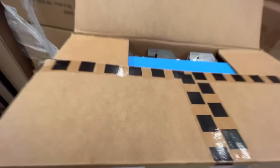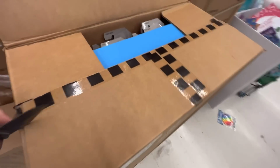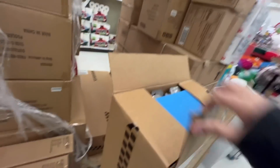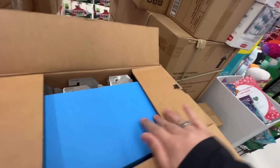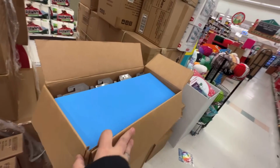Hold on, I gotta get the knife out. I gotta cut these little things. I thought I could rip it off. Cut. There we go. I'm telling you guys, if you're a collector and a serious hunter, you got to carry a pocket knife. You never know when it's going to come in handy. Or at least have your good set of keys that you can cut with, something to use to crack cases or shippers with.